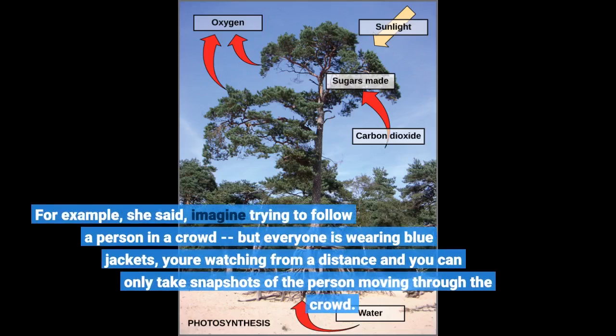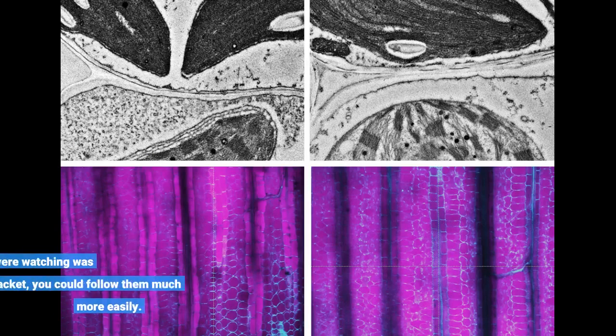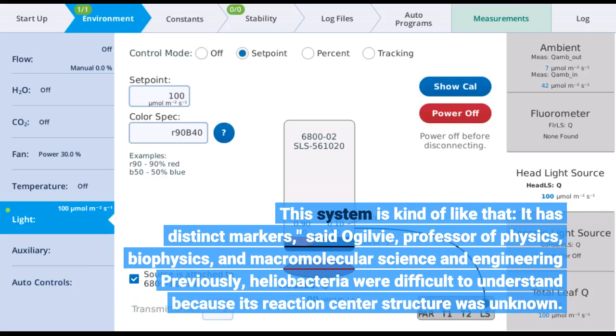For example, she said, imagine trying to follow a person in a crowd, but everyone is wearing blue jackets. You're watching from a distance and you can only take snapshots of the person moving through the crowd. But if the person you were watching was wearing a red jacket, you could follow them much more easily. This system is kind of like that. It has distinct markers, said Ogilvy, professor of physics, biophysics, and macromolecular science and engineering. Previously, heliobacteria were difficult to understand because its reaction center structure was unknown.